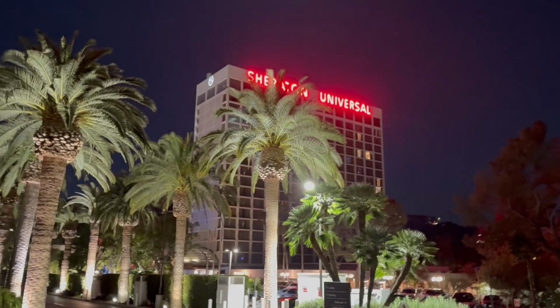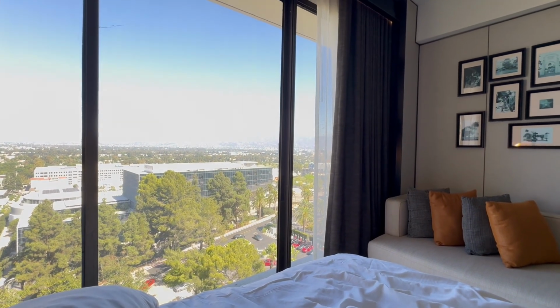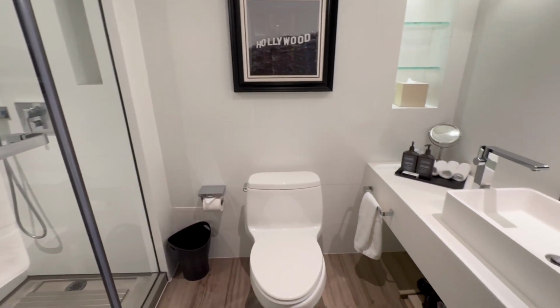After such a late night, it was nice to be able to walk to our hotel and then just go to sleep and not have to deal with LA traffic, which, believe it or not, is still bumper to bumper, even that late at night.